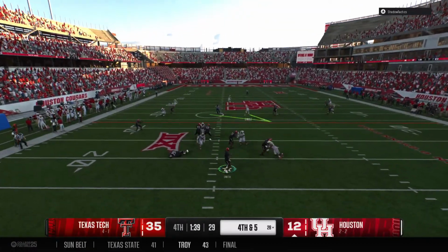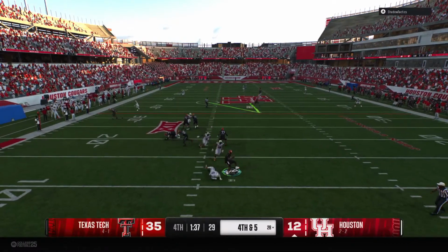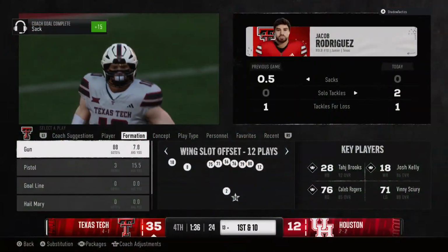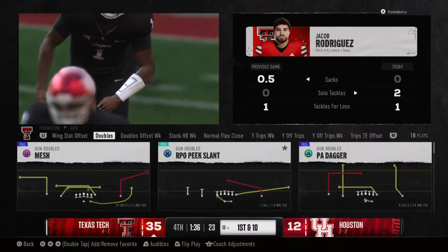He'll try to throw and pick up the first down. Avoids pressure. And he's sacked. A big play on 4th down to stop this drive.